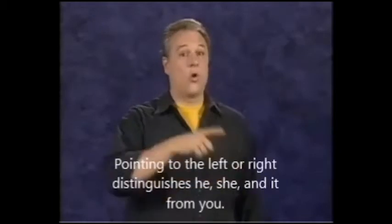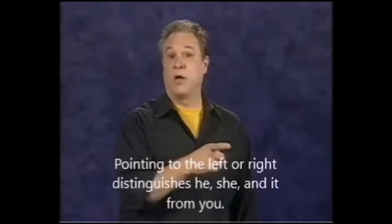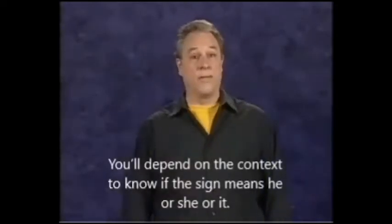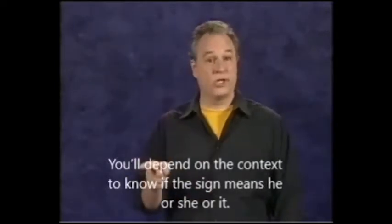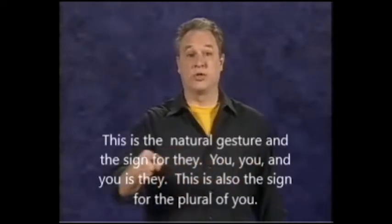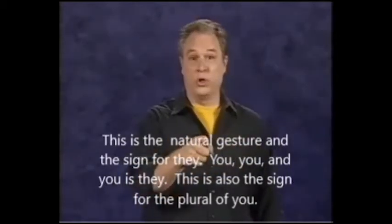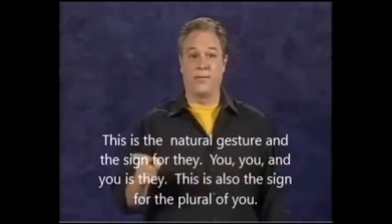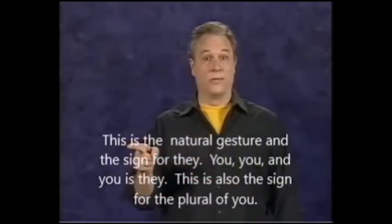Pointing to the left or right distinguishes he, she, and it from you. You'll depend on the context to know if the sign means he or she or it. This is a natural gesture and the sign for they. You, and you is they. This is also the sign for the plural of you.